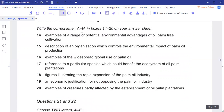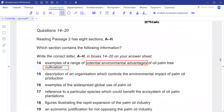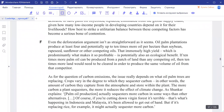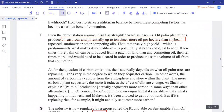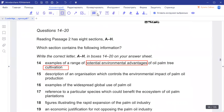Now, examples of potential environmental advantages of oil palm tree cultivation. Any environmental? Maybe this one, soybean, okay. Something about like carbon dioxide. That's what we're looking for. Carbon emission. All right, I think it's F. So although we're not quite sure about it yet, we need some preliminary answer.